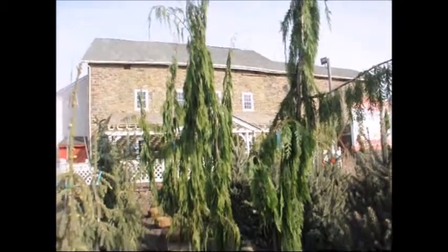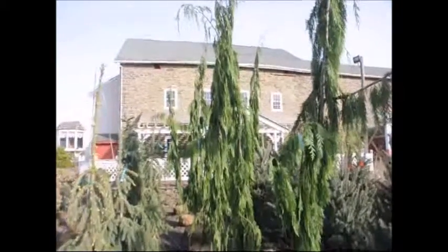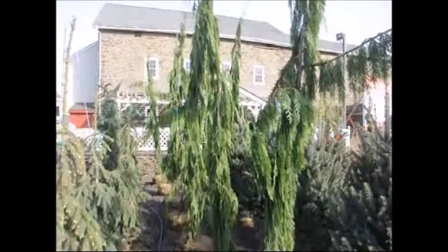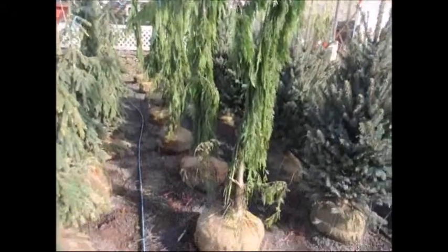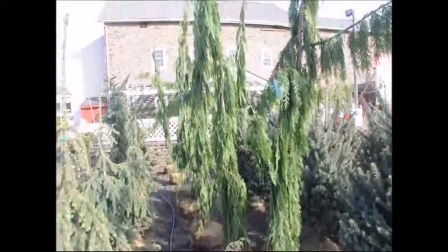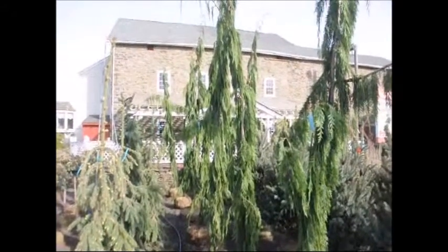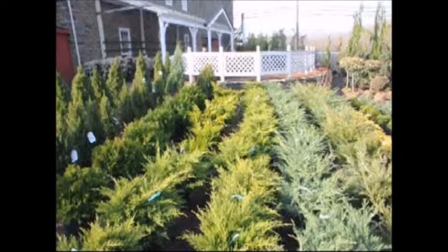We also carry a lot of unusual conifers in our yard, as you've seen in this picture showing what is called the Green Arrow. We stock many different kinds of trees for all kinds of landscapes. Whether you have a large landscape or a small landscape, we have trees and shrubs for you to come and see. We also have a wide range of potted stock in the way of evergreens, such as junipers.